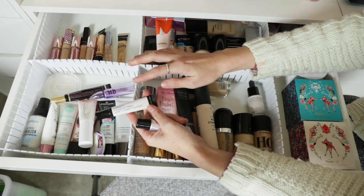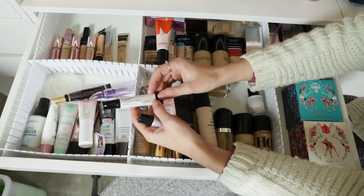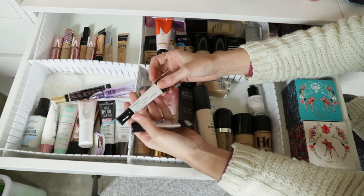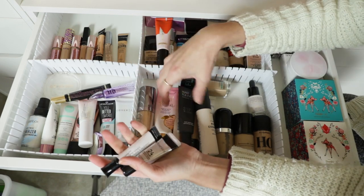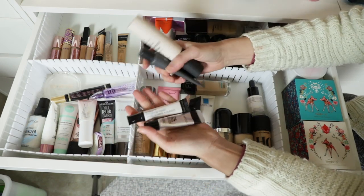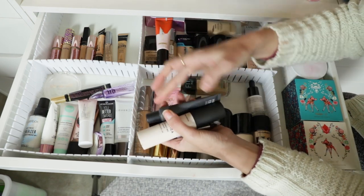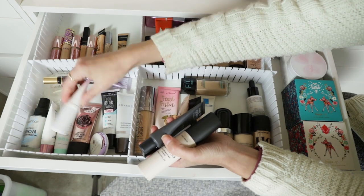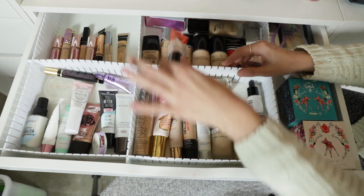I'm one of those people, I tend to put my foundation or a concealer over my eye before I go in with an eyeshadow primer, and this just did not work well when it goes over something that's already down as a base. So they can go. The rest I'm okay with and they can stay.